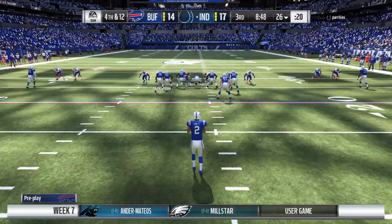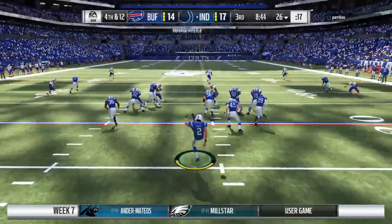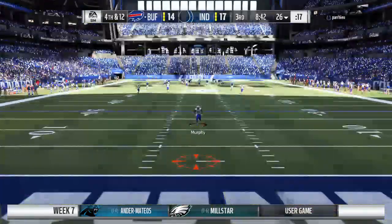Now here's Rigoberto Sanchez as he's on to punt for Indianapolis. And he gets this away, and look at this. This is a good one.